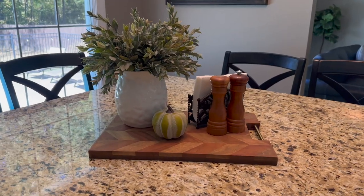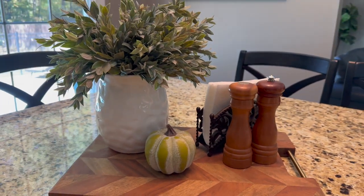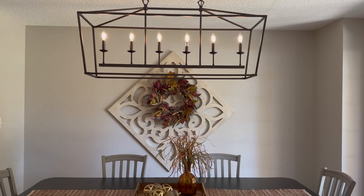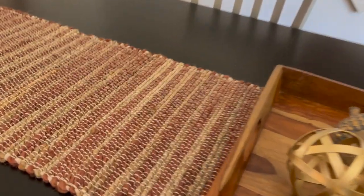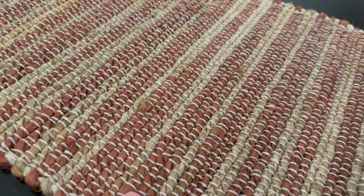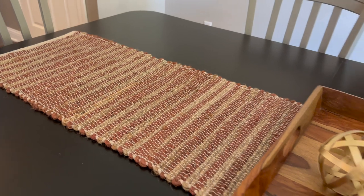The kitchen island, and I added this little pumpkin right there. I love him. It makes me happy. I think this turned out beautiful. This is the new chandelier. I love it over the table. And then I added this runner that I got at Kirkland's with the rust color and a little bit of orange. Kind of jazzes up the table. I was tired of looking at khaki.